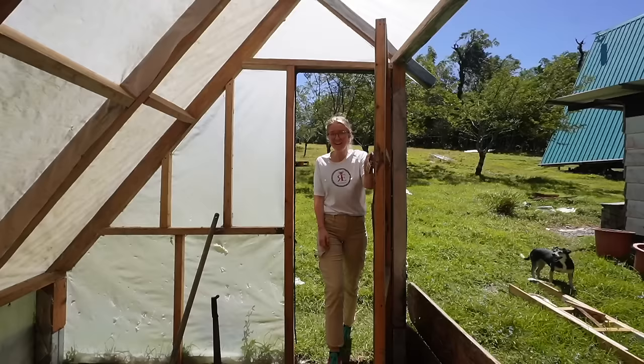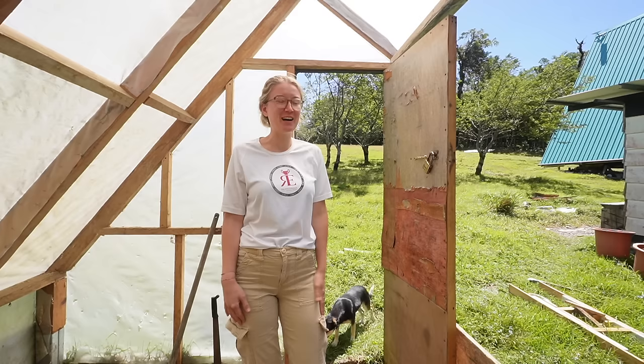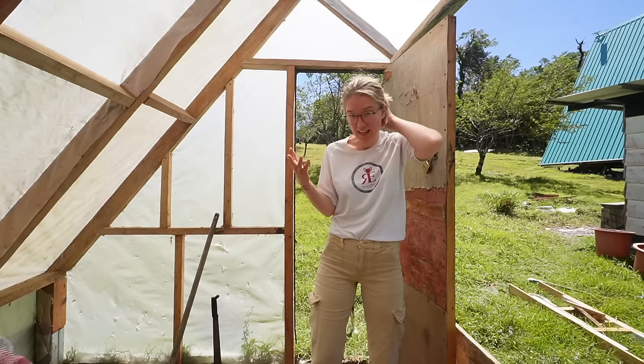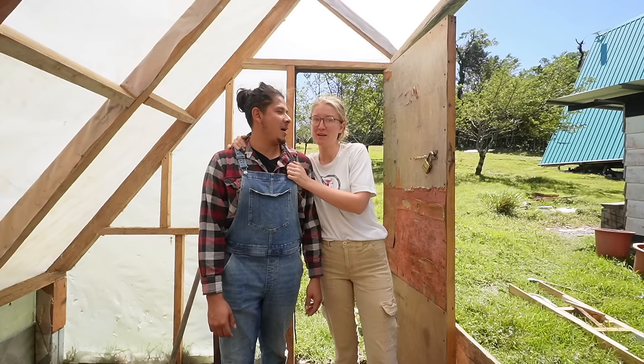I can't close the door. Today we're going to work in the greenhouse, and Rodrigo has to explain what we are going to do, because I have no idea, to be honest. You're general manager of this project. I know that I'm the general manager, but I'm the one that has to do all the work. But you are the architect and the engineer, and I am manual labor.